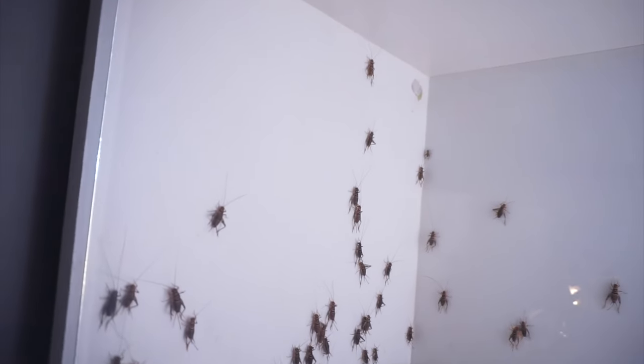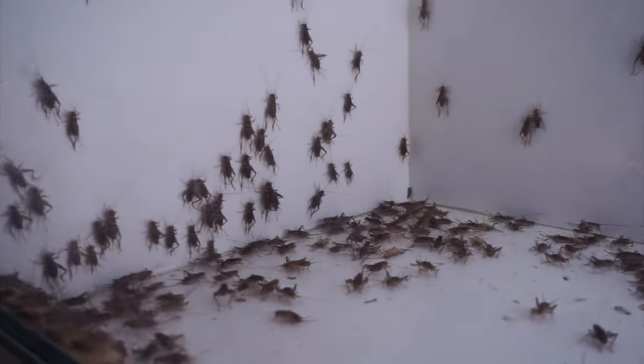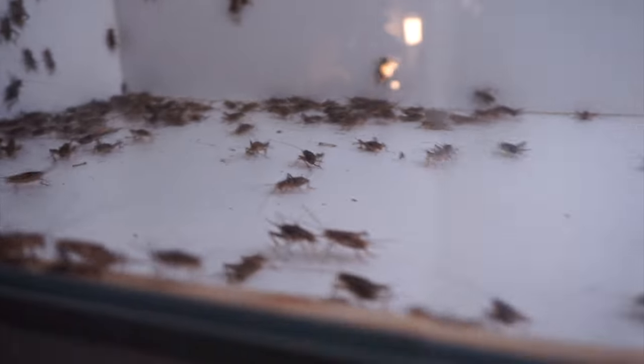Oh my goodness. Okay, let's get all these crickets off of you. You had enough. Oh my goodness. Okay, I don't know how this cricket's even climbing that, but this actually looks kind of gross. They're like literally all over this enclosure.